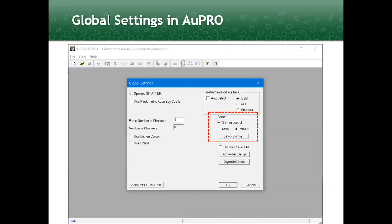In the global settings in AUPRO, there's now a stir selection where you could either have, in the past, just the MB8, that's our mini bath that's used as part of the microDISS controller, where you could control your stirring settings there. Now we allow you to also select the miniDT, which if you select that, all the assay parameters will use the miniDT default values, not the MB8 default values.